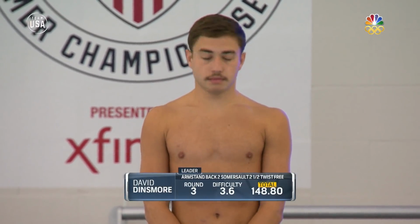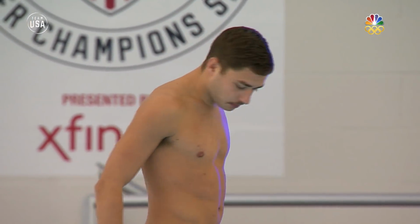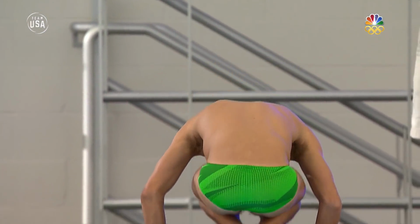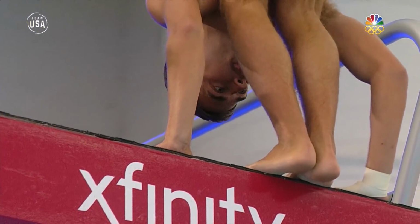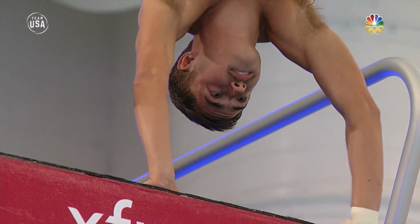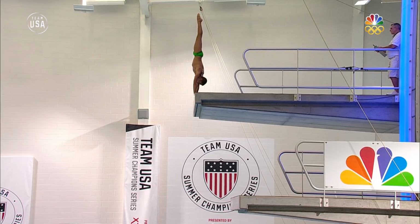And now David Dinsmore, who was at a lower DD dive in round 2, now steps up to 3.6. Yep, he's doing the same arm stand we saw from his teammate, Zach Cooper, earlier, and from Brandon in the previous round. So again, they can get up into the handstand any way that they want. They can press up, they can cartwheel up, they can kick up. A lot of these guys are so strong, and they can just press up and show that control right there. Not a problem.